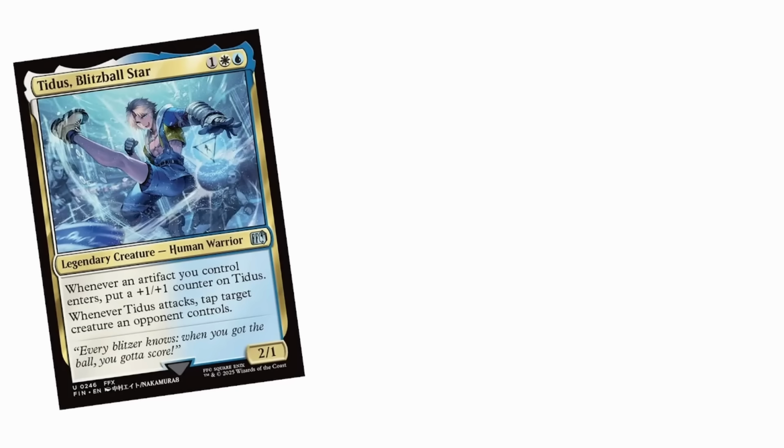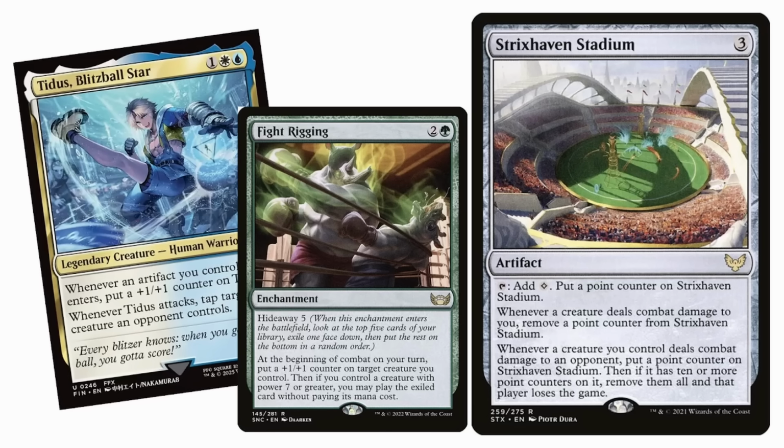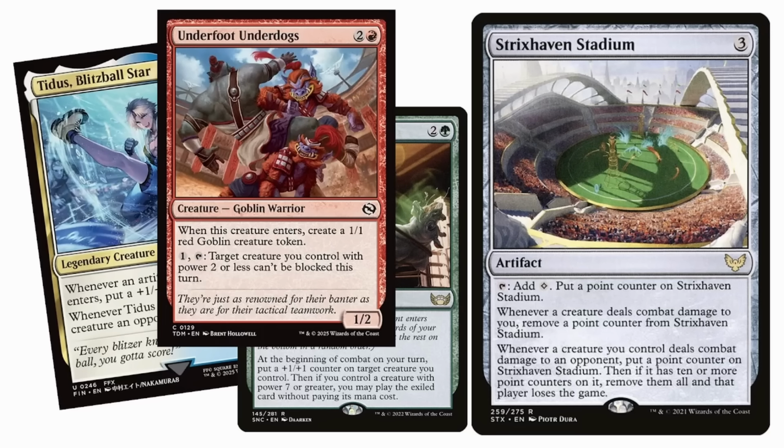We also got Titus. He's doing stuff like tapping down target creatures so we can hit things easier with Strixhaven Stadium. It makes sense, especially because we got Fight Rigging, which means we're going to make Titus even stronger and then cast that thing for free, which could perhaps be Underfoot Underdogs. 2 and a red. When it enters, we create a 1/1. Then we can pay 1. Target creature we control with power 2 or less can't be blocked.